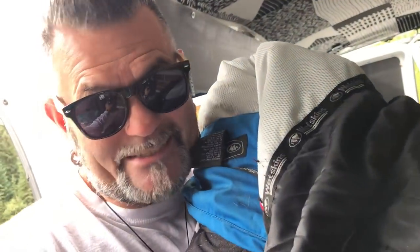That actually smells pretty damn good for being stuffed in the corner of the van for the last 8 months. I picked this one up at Costco.